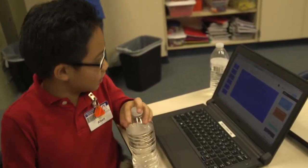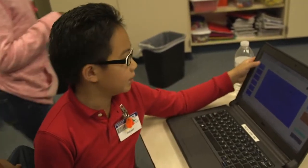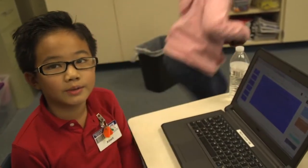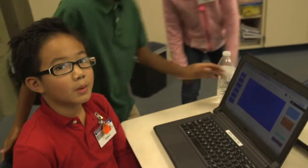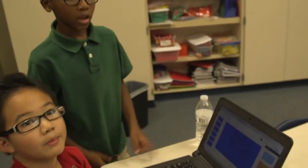Instead of just trying to figure out how to organize everything, it's better to organize it on here because you have slides and you can put the topic in each slide. Like we're supposed to have 6 slides and write everything about weather, like rain, snow, sleet, or hail.